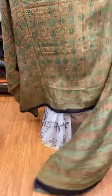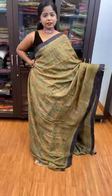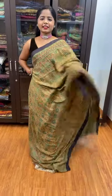Yes, let's see the drape look of this beautiful ajrak tussar. See how elegant it is. Very, very beautiful. Such a lovely tussar.